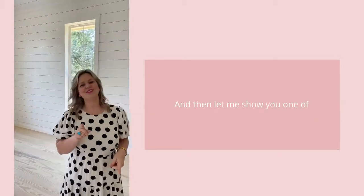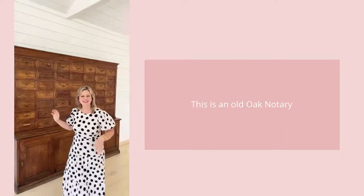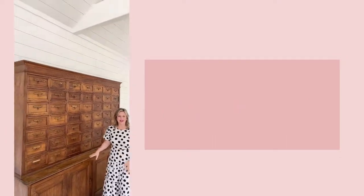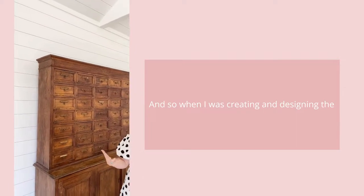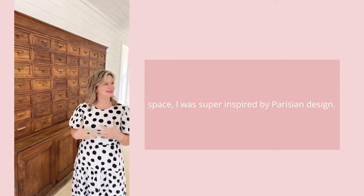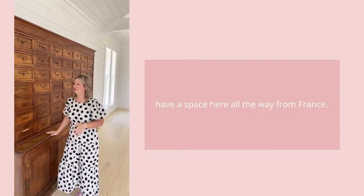And then let me show you one of my favorite pieces in this entire studio. This is an old oak notary cabinet all the way from France. And so when I was designing this space, I was super inspired by Parisian design. And so it just makes me so happy to have a piece here all the way from France.